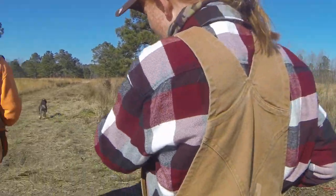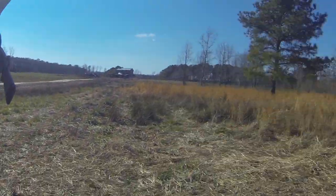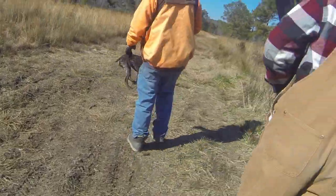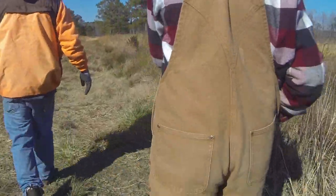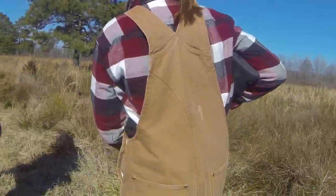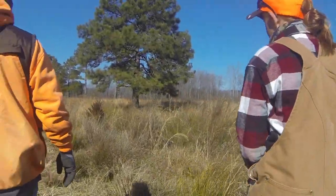This is our dad. Let the bird get up. Yeah, stay right here. We'll stay right behind this until we all stay safe. Walker, you kind of stay.